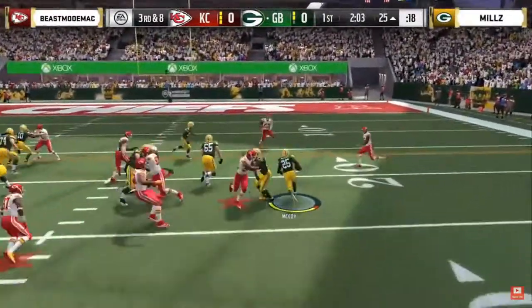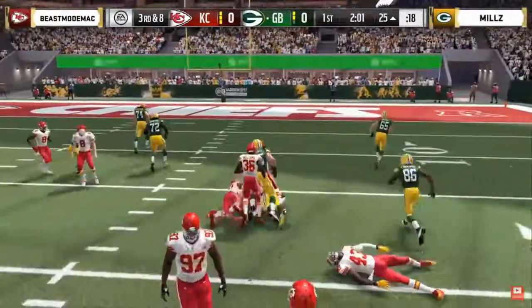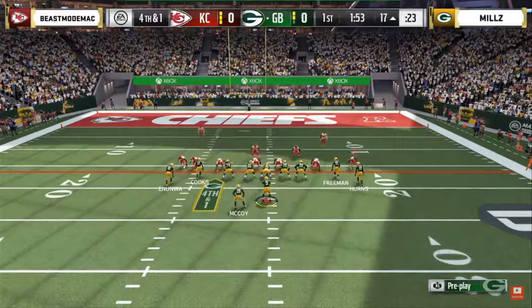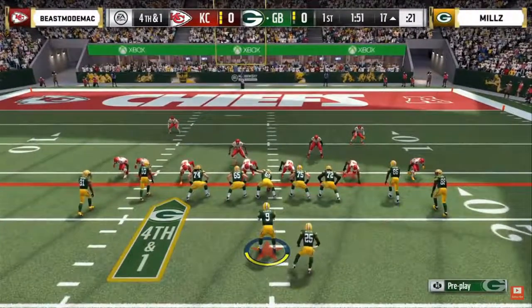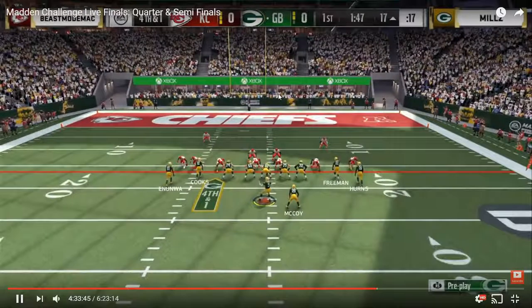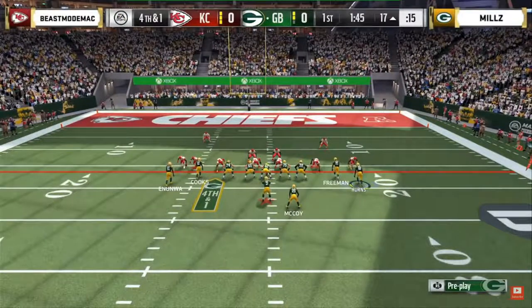So 3rd and 8, Millz goes to 0-1 trap, really likes that run, picks up 8, so 4th and inches, 4th and 1 here. So Millz goes no huddle, he likes what he sees, he's got Mac in that nickel normal pinch defense. What I would think right now if I were Mac, I would probably be playing the 0-1 trap here, just because Millz has shown the tendency to run that play, any down, any distance.